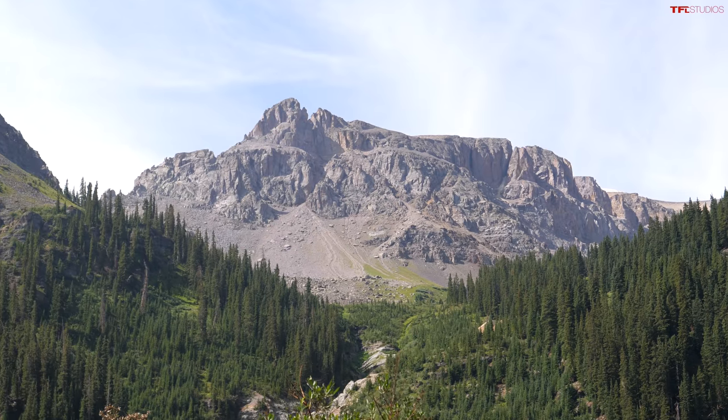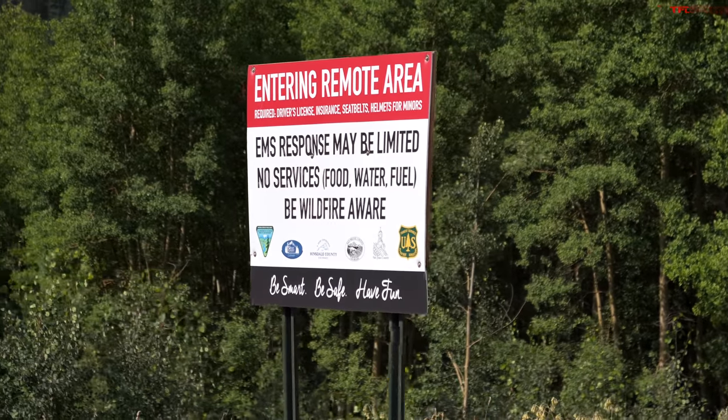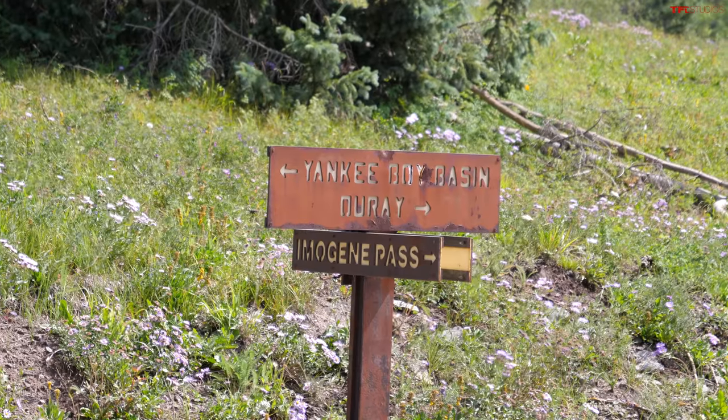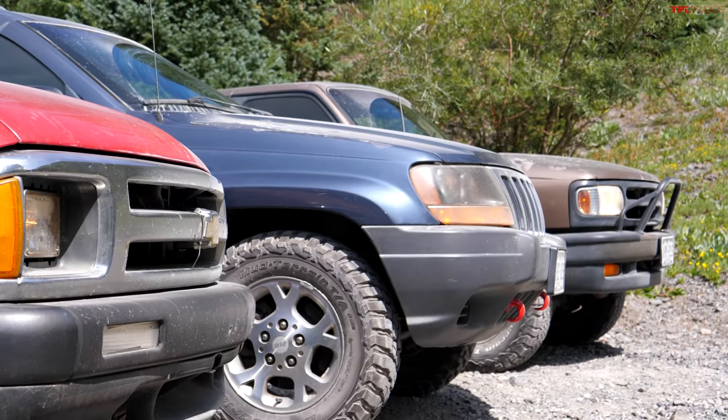At the beginning of this year, we took three trucks, all for $5,000, and took them up and over some of the hardest Colorado terrain. But today, we're going to find out if you can do the same thing for a few bucks less. That's right, we're here in the San Juans, about to take on one of the most iconic of Colorado passes, Imogene, in three vehicles that we bought for $2,500, or for a few bucks less. So let's find out how the boys are feeling about their chances of making it from Ouray all the way to Telluride over Imogene.